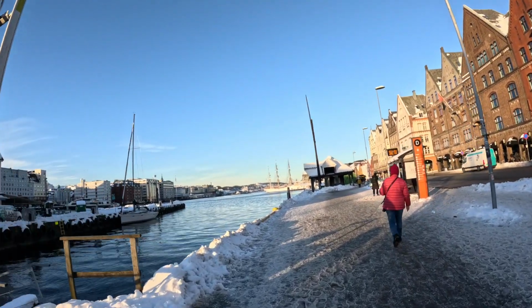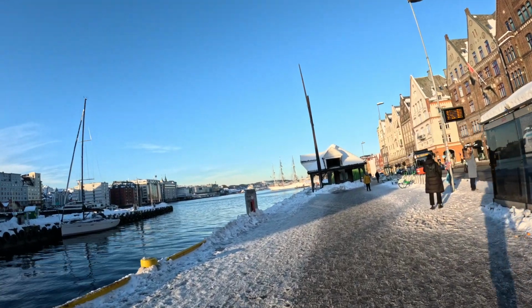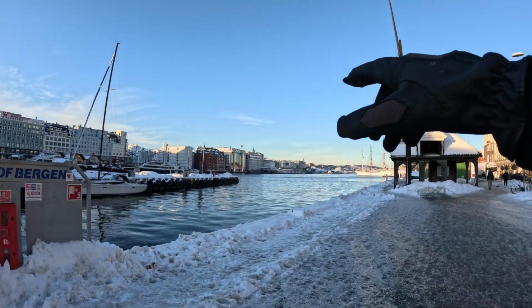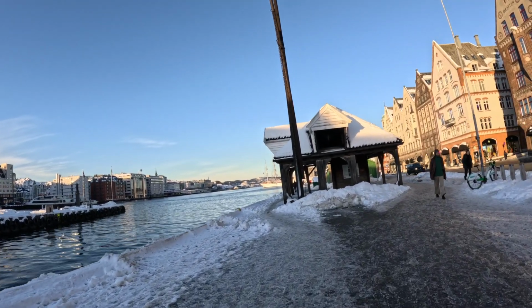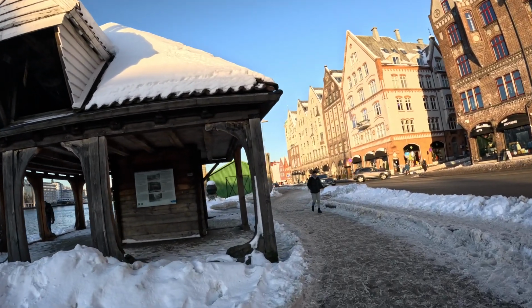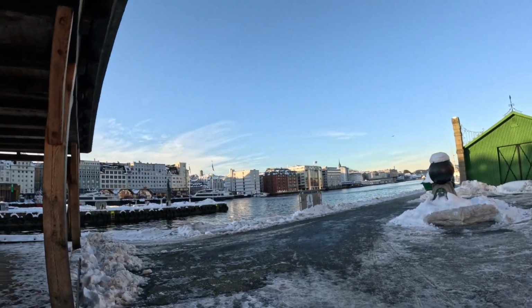So this is the side of Bryggen. Basically it starts here and goes along. That's where we've just been, so we walked across there, just over to this spot here. But that's the best place to photograph, it's just over there. Here, so that's where we were just a minute ago.